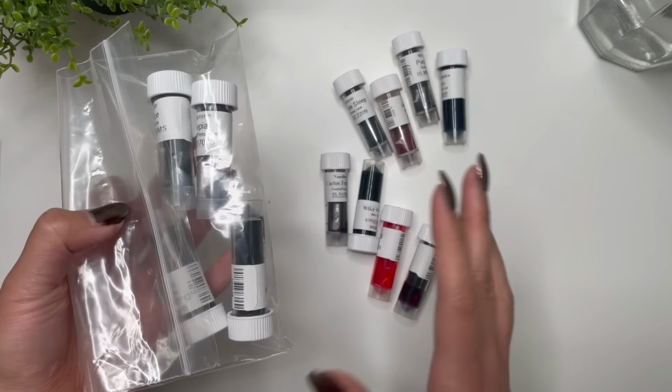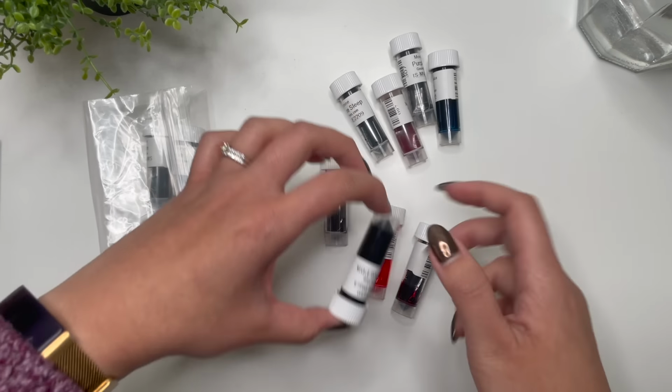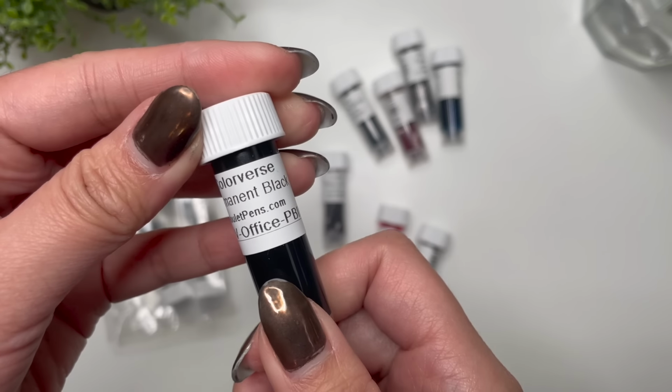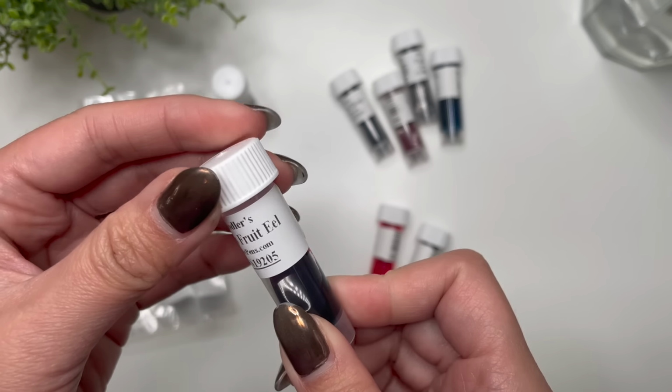And then here are the samples. So the 4 that are in here are the ones that I chose to purchase on top of the 8 sample pack. So here are all of the samples, and I'll show you them before I go ahead and swatch. So we've got Colorverse Permanent Black, Noodler's Cactus Fruit Eel.